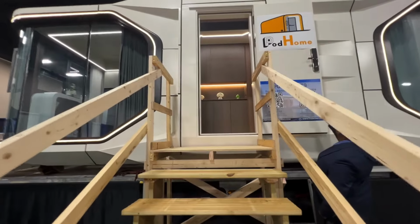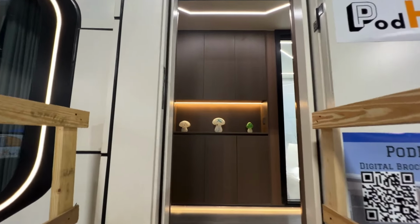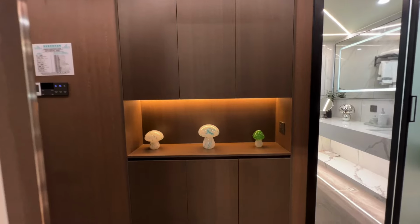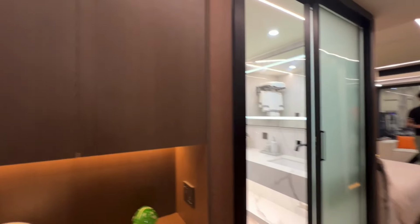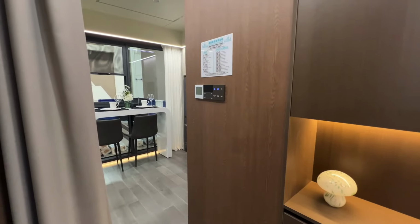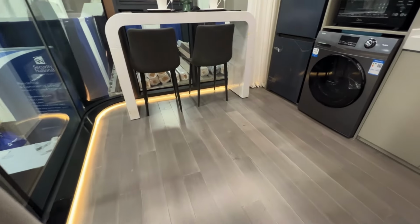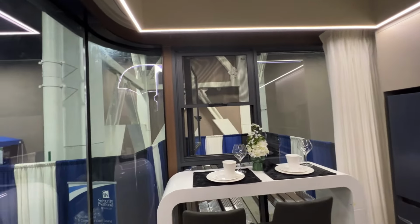Okay, guys, so here we go. We're going into the pod. The first thing that we can see here is this beautiful entryway, very decorative. I'm just gonna pan real quick, then we're gonna go in a little bit slower. So flooring, lighting, everything, ultra modern.